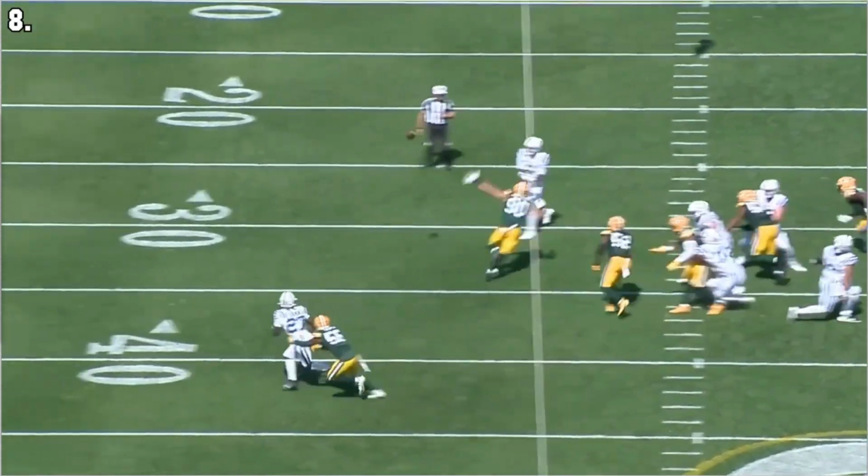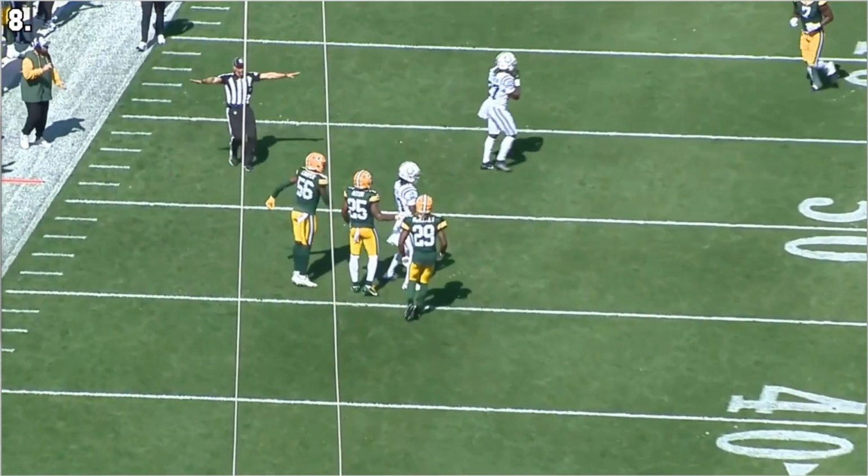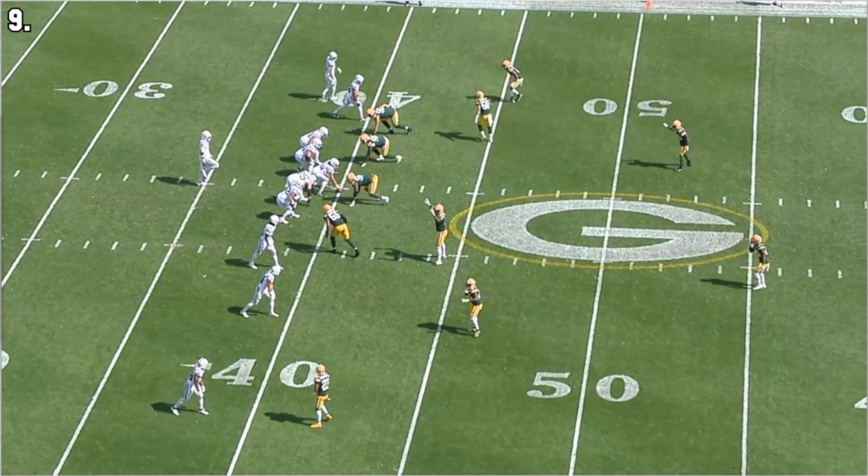Nixon got burnt. Again, saw last week, quite inconsistent. But he gets burnt here. And luckily, the Colts receiver drops it.